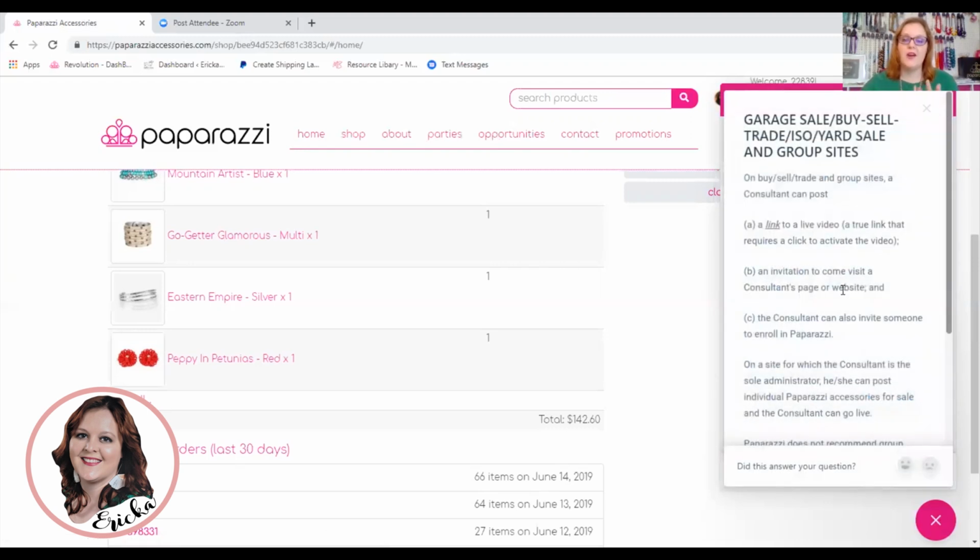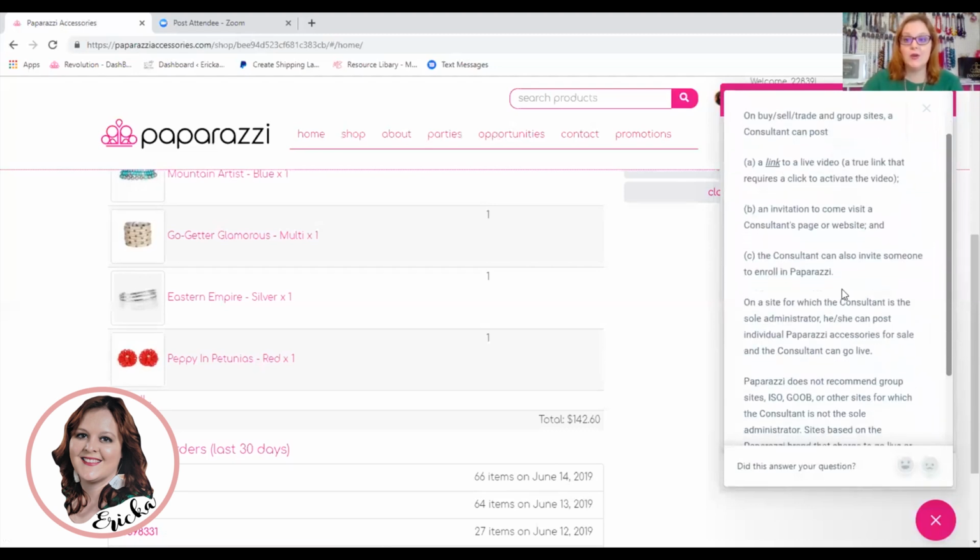Thank you, Paparazzi, for having this pop up right now, because this is one we were going to talk about today, about using those yard sale groups, the ISO, the buy and trade, all of those. This is what we can and cannot do. You can post a link. You can't share the live, but you can post a link to the live. I didn't know that. And now it's a whole new world here.